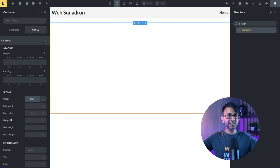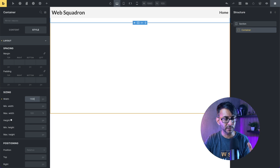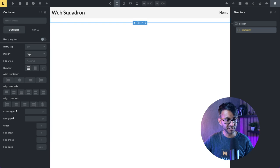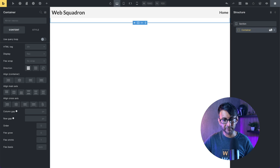So even though your section is like your full width, the container or anything I add into there, like your blocks and your columns, will only be up to 1,100. What we haven't done is go to container over here and stretched it. If I had stretched a container, it would be the full width of the screen. I don't want the full width. 1,100, I'm fine with that.